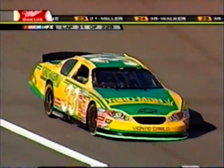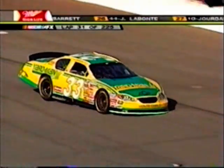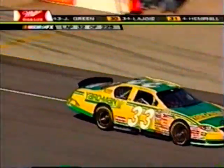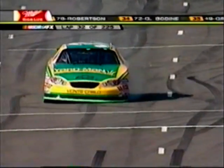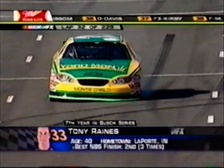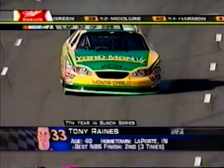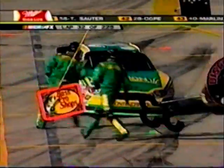Tony Raines in the 33 had started in the 14th position. He's got a flat tire. And that was a big break for a lot of cars like David Green, Aaron Fike, Brandon Miller. A lot of guys, Stanton Barrett back there, Justin LeBannon just about to go a lap down to Reed Sorensen, our leader. Tony Raines is sharing that number 33 car, sharing that ride with Tony Stewart.